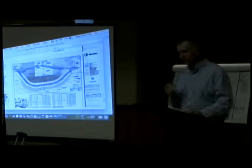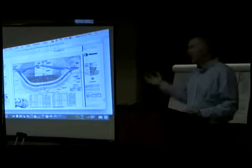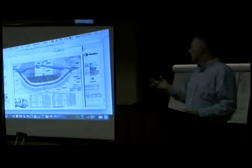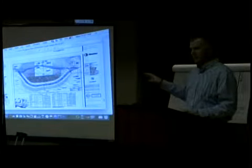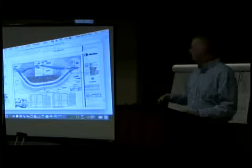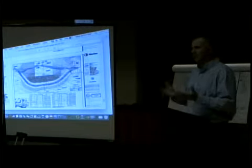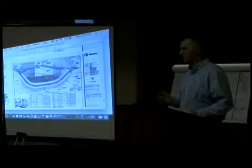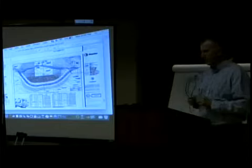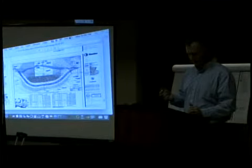I've reviewed the alternatives. I think the only two real viable alternatives are the current proposal and the other one we looked at, which was putting in a box culvert. And I think this mimics the existing conditions much better than a box culvert would ever do, simply because of the length of a box culvert, you wouldn't get any vegetation to grow in the middle of it. So I agree that this is the preferred alternative. I also reviewed the wildlife habitat evaluation and agree with their assessment.